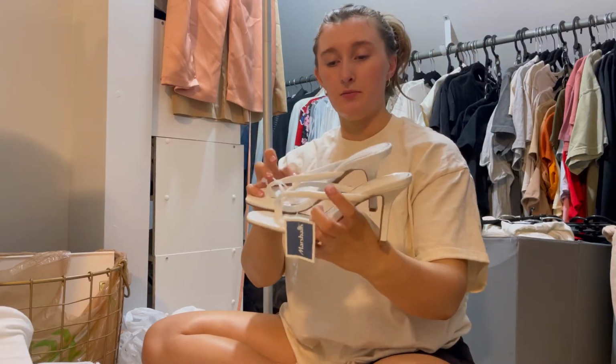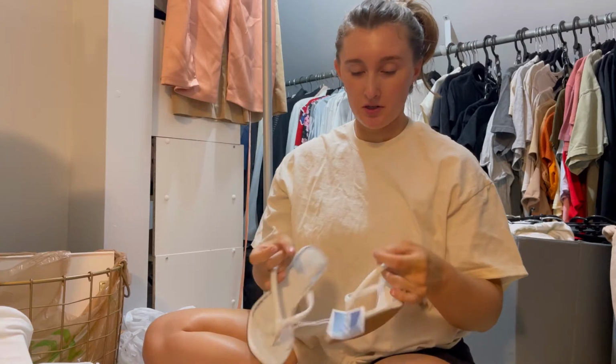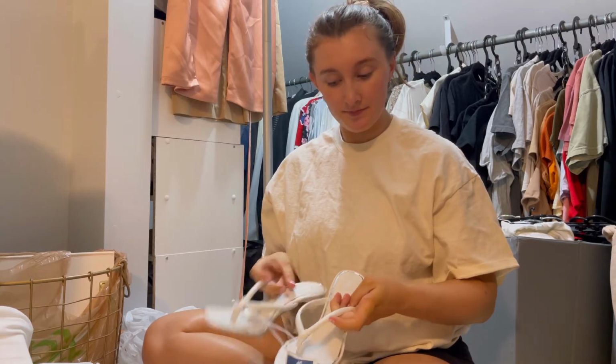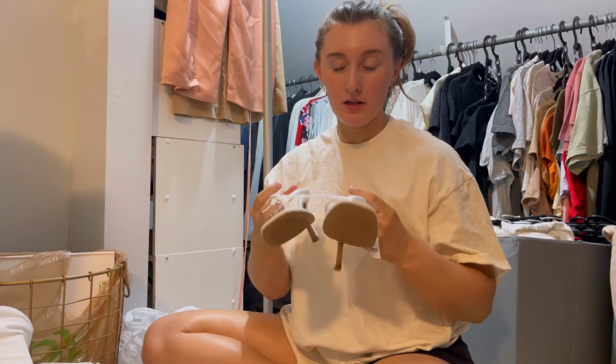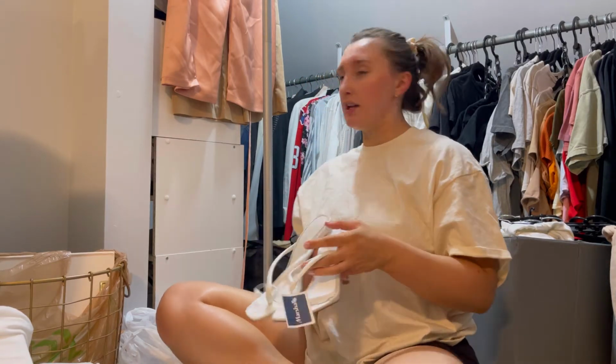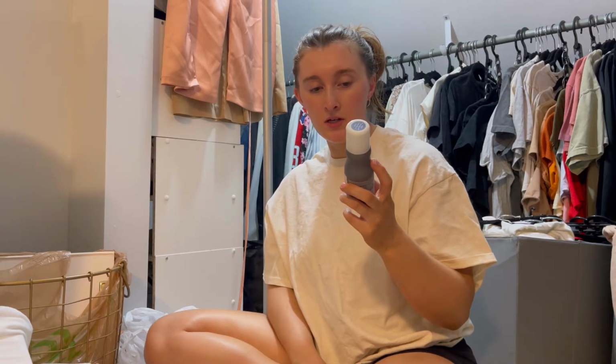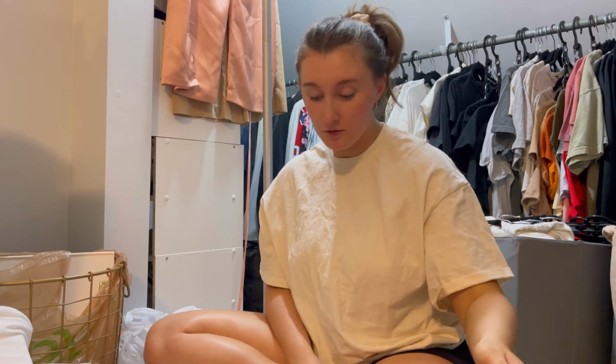I also picked up these white heel flip-flops. I thought they'd be super cute for summer and just throw on. Yeah, I like how they're, I don't have any all white shoes. Not like white heels. I don't have all white heels, so I thought this would be good to match with a bunch of different stuff. I picked up this Living Proof Perfect Day Hair Bodybuilder, just a travel size, for when I travel again in the future.